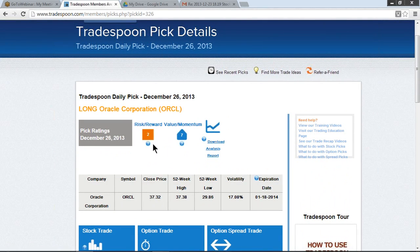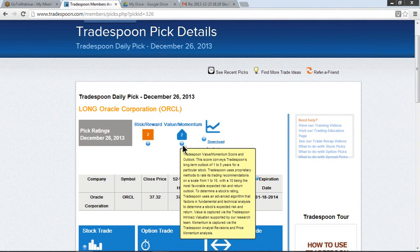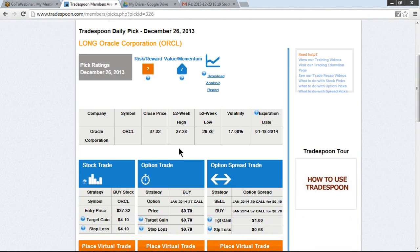You're seeing the long Oracle Corporation risk and reward at 2, which is on the low end of our proprietary analysis here at Tradespoon. And you're seeing the value momentum on the upper end at 7 on that scale of 1 to 10. If you look at the price action, Oracle is trading right off its 52-week high of 37.38. That's the 52-week high, and this was the close price on the day of the pick.